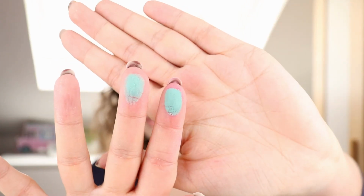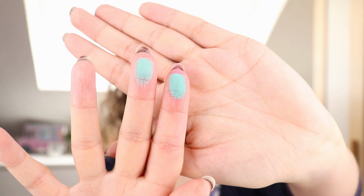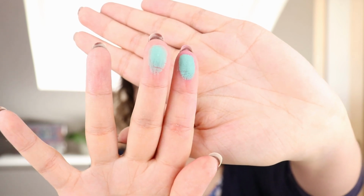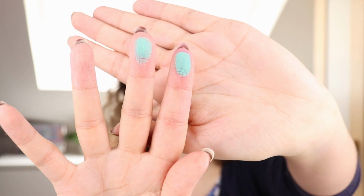Let me just swatch them both. This darker one is Angelic, and this lighter one is Mint Chocolate from the Ice Cream Dream palette. I think they are similar enough. You don't really need both, but they are not exactly the same. This one in the Ethereal Blooms palette is definitely a little bit darker.